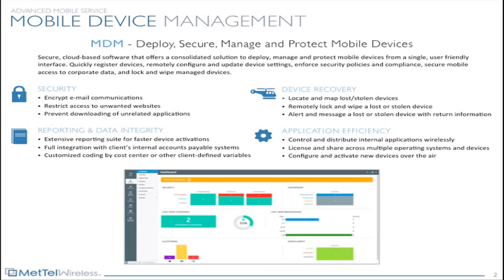Reporting and data integrity, there's a great deal of reporting available through AirWatch. There's around 75 standard reports, and of course there's a lot of room for customization and reports. Everything from what happened with the device, where the device traveled, to what was the battery life on the device when someone shut the phone off, to be able to help administrators troubleshoot devices that may be acting up.